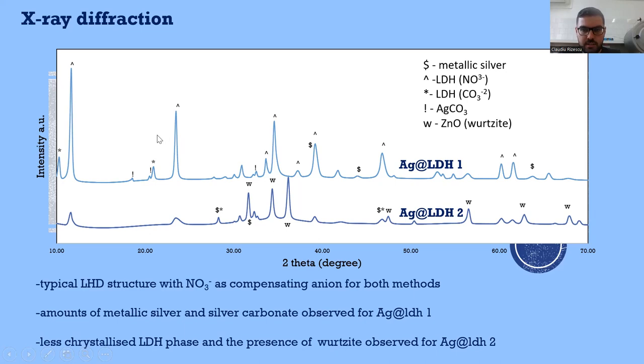The silver in this material is in the form of silver carbonate, or even metallic silver can be obtained for this material, probably due to the higher pH during the synthesis. For the second material, we observe the same layered double hydroxide structure, but with a much lower crystallinity than for the first material. We also observed some diffraction lines characteristic to zinc oxide in the form of wurtzite.